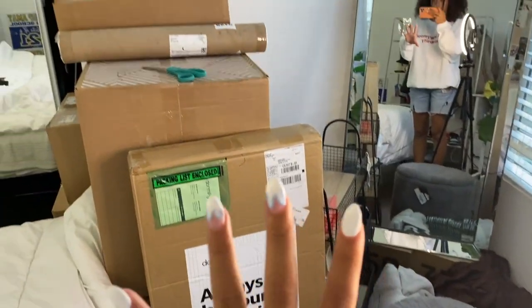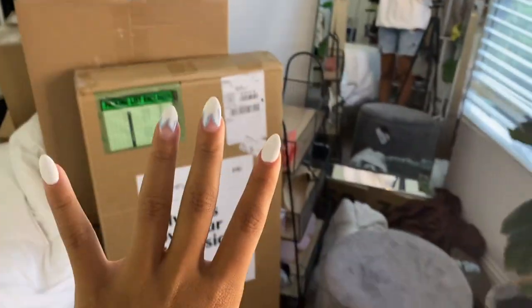Do y'all see all this? Okay, so what we're gonna do is move all these things onto my bed and we're gonna get situated, and I'm gonna kind of open up these boxes prior. So let's do that.